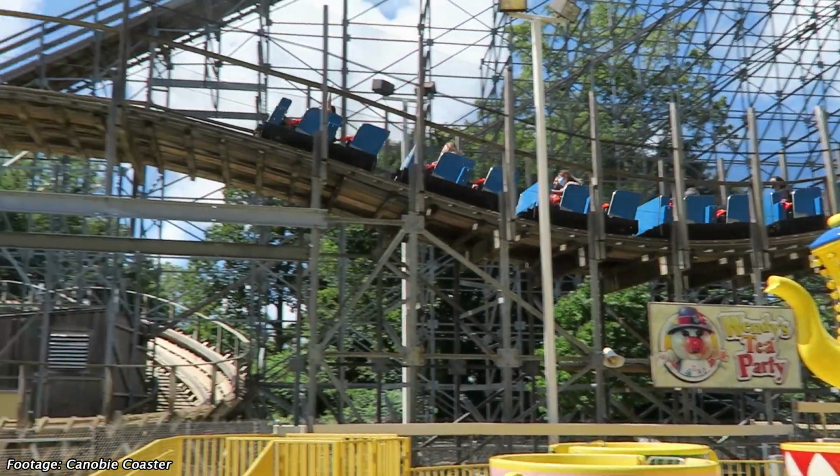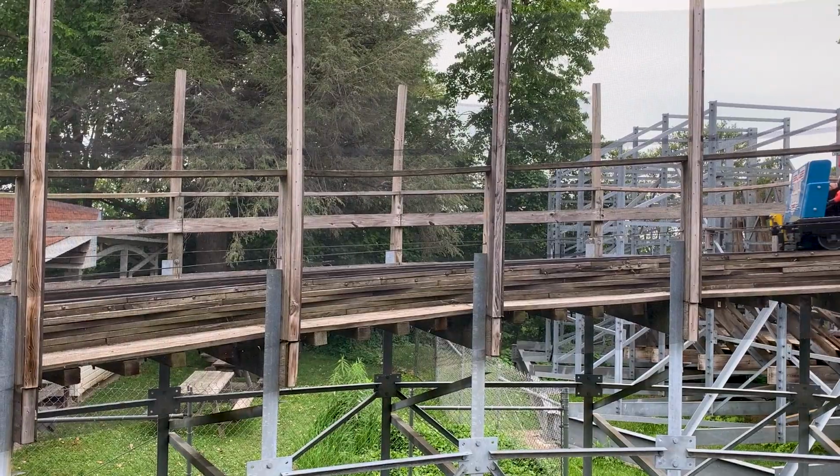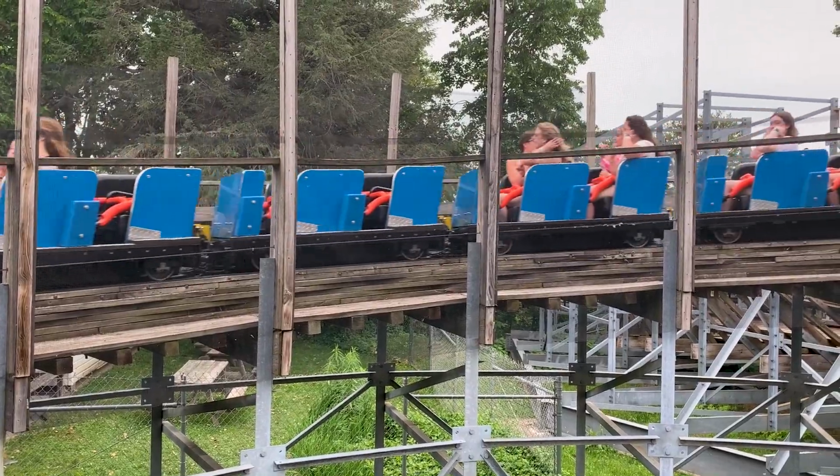It may be short, but Ravine Flyer II pulls no punches and packs everything it can into a roughly minute-and-a-half ride. By the time I got my final ride during my visit, it was actually starting to rain, and flying through those tunnels with the stinging rain pouring down the whole time was something I will always remember.